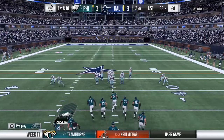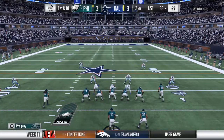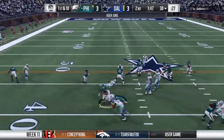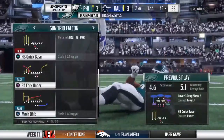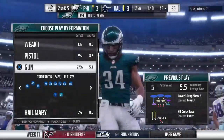And the D-line pinching together, must be expecting the run. They'll run it now out of the gun. Ooh, with a juke. And he's across the 40, 3 extra yards to the 43. 5 yards on the carry. Good pickup on first down.